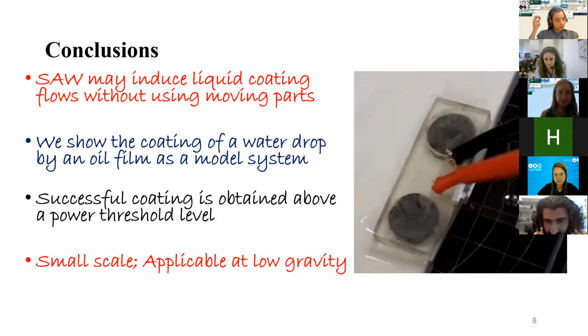Okay, so I have a question. You used the silicone oil. If you would use another material, would it work too? What are the parameters that affect whether it would work or not? Would it work with anything?